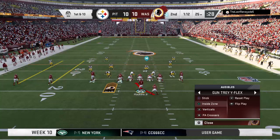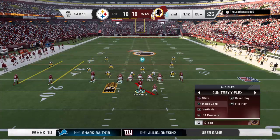Watch the curl. Watch the curl. Check, check, check, check. Check, check, check.